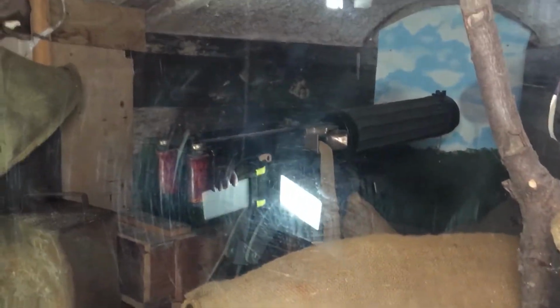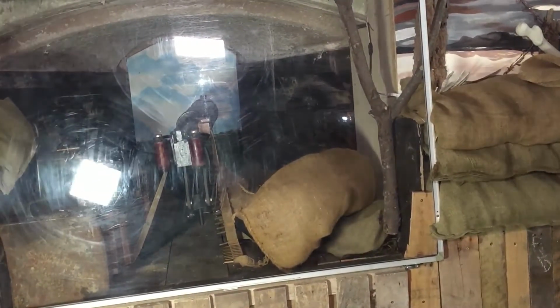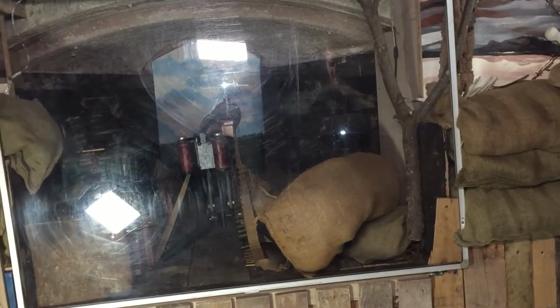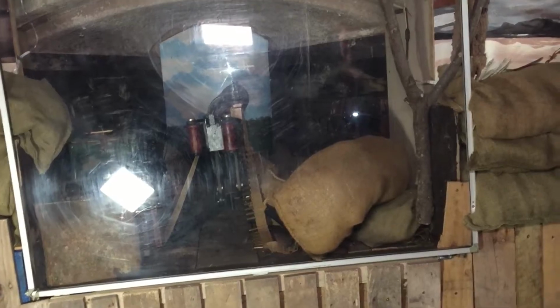There's all sorts of bits and pieces here, and we've got the ability of filling this area up with theatrical smoke and green lights. And we give the kids reproduction gas hoods, and when it all starts up, they're under instructions to shout gas, gas, gas, and put their hoods on. Right.